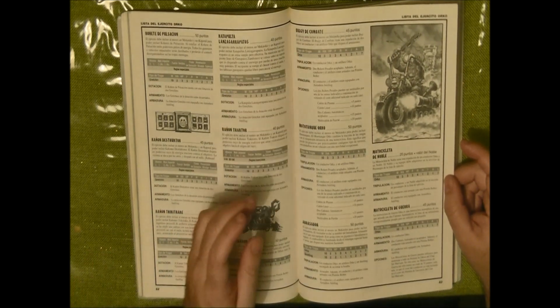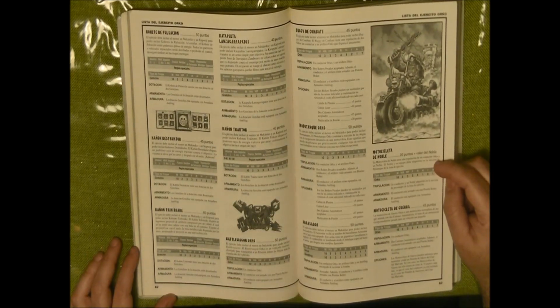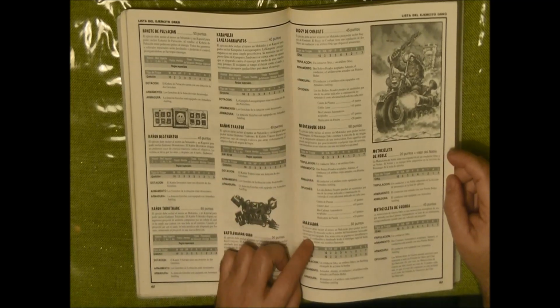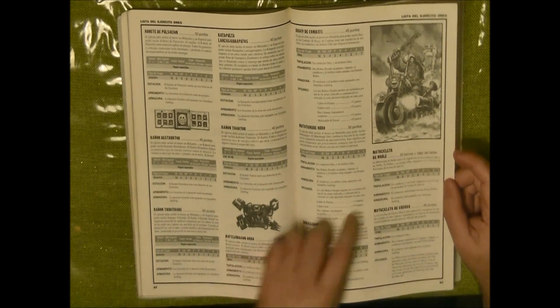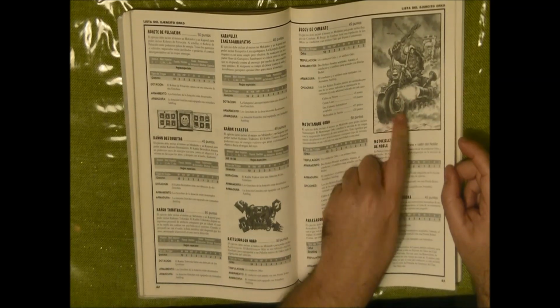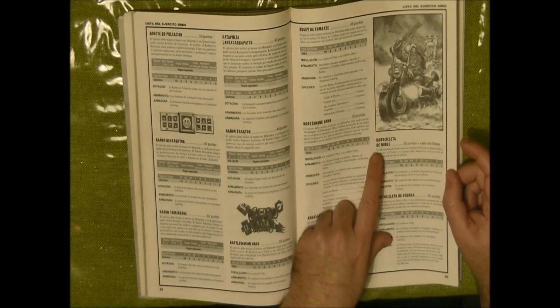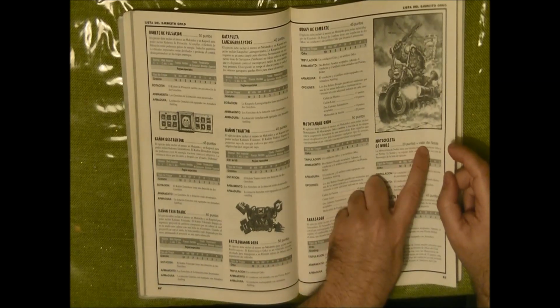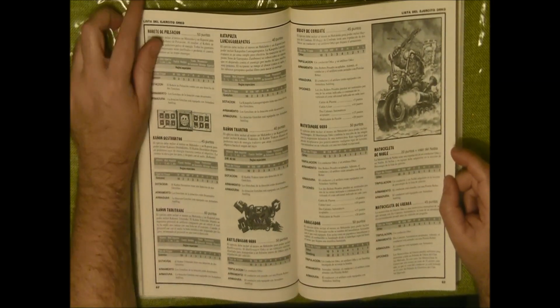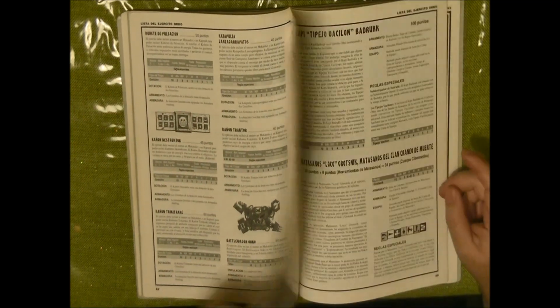So we also had the buggy, the attack bike, and then we have the flamer, or how it's called, the thing that was half bike with a caterpillar track at the back. Then we have the nob bike. Okay, so it's 20 points plus the points of the nob. And then we have also the war bike.